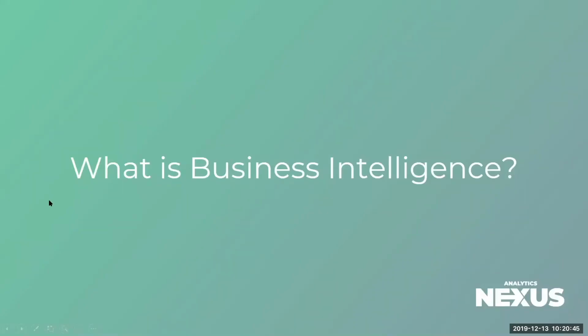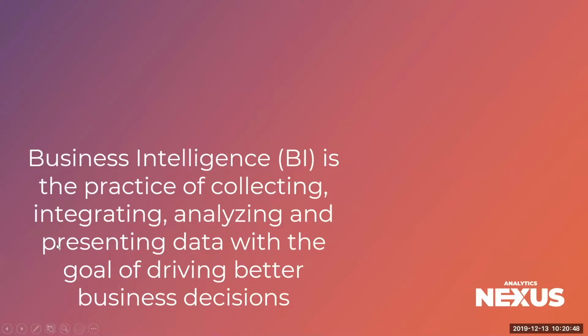So what is business intelligence? Well, business intelligence is the practice of collecting, integrating, analyzing, and presenting data with the goal of driving better business decisions. So that seems a bit loaded, but the idea is that business intelligence professionals and teams are gathering data from different parts of the business. They're trying to add context to that data by enriching data sets, by combining different data sets, analyzing them, and then presenting them so that business professionals, and they themselves, the business intelligence professionals, can see those trends and act upon them.